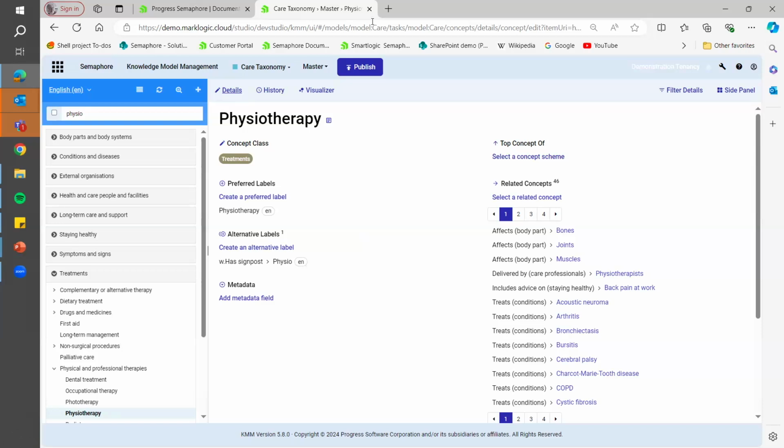And so what Semaphore will do is read one of these reports in exactly the same way as a human agent would, but we're doing it all for you, doing it a lot quicker, and doing it automatically. Now, before I finish, I just want to explain what we mean by a knowledge model.